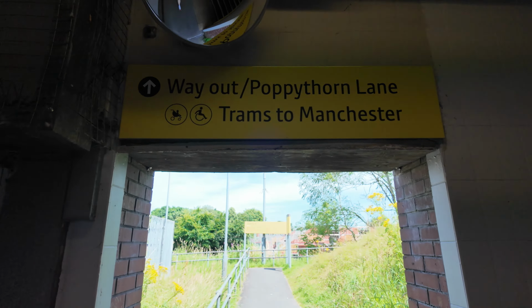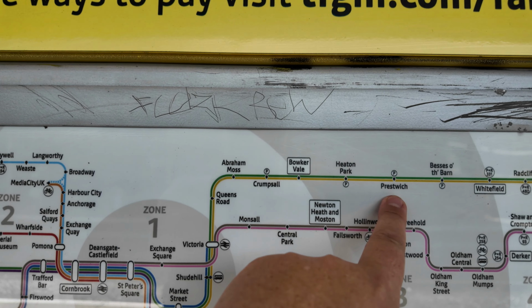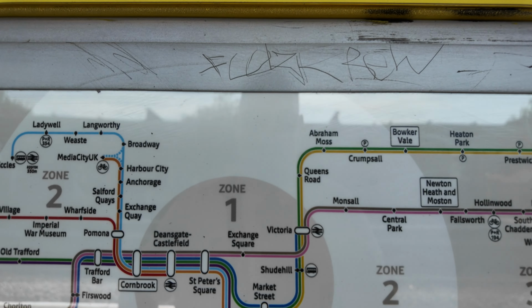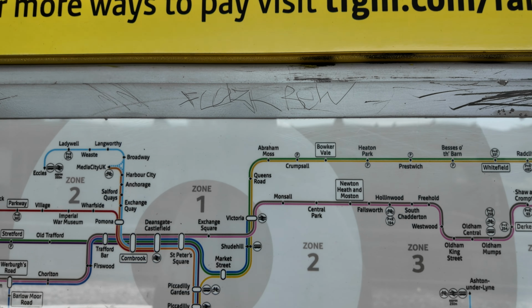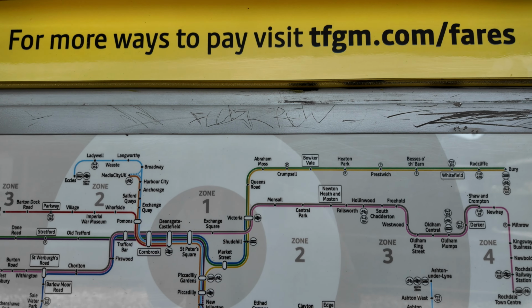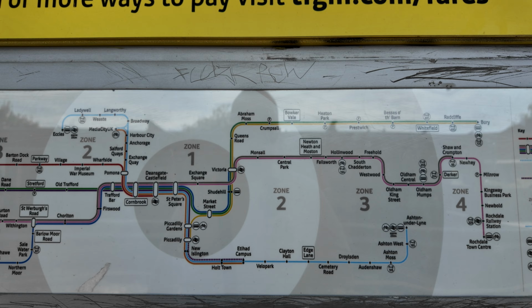Trams to Manchester. I'm at Prestwich at the moment, and I'm going into the centre there, into zone one. So a travel card for three zones for all day, £4.30, bargain.